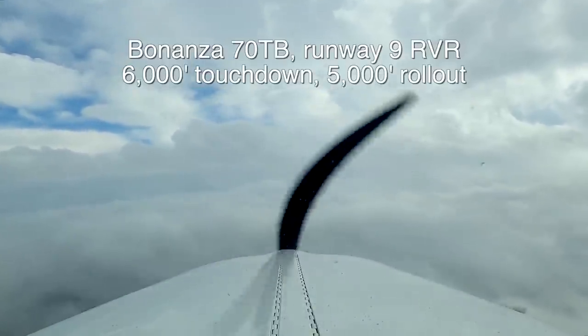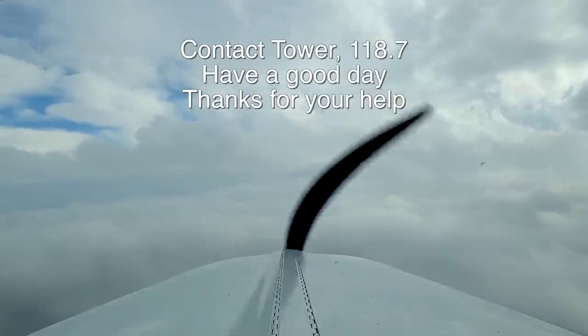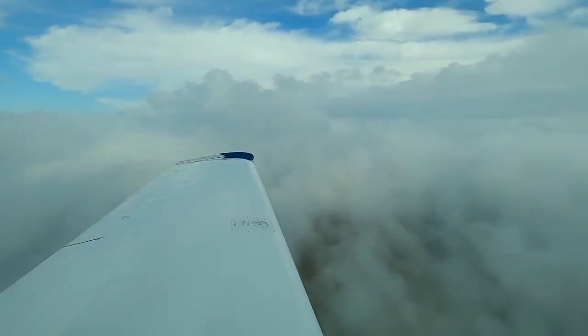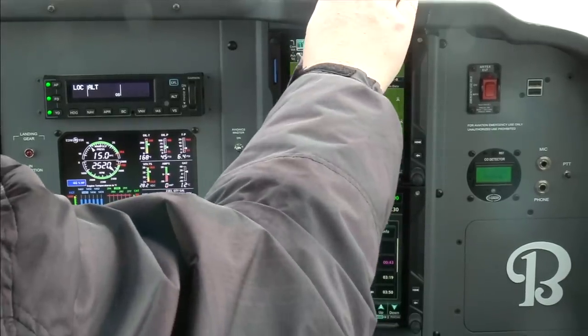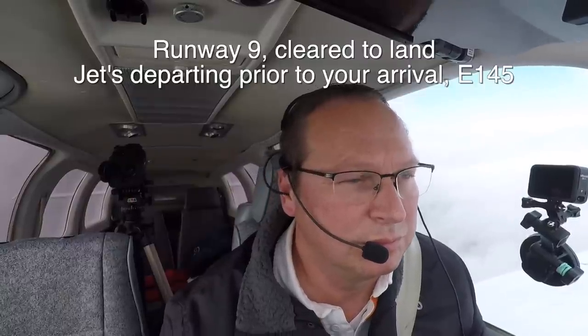Bonanza 70 Tango Bravo, runway 9 RVR, 6,000 touchdown, 5,000 rollout. Contact tower 118.7, have a good day, thanks for your help. Tower 118.7, Bonanza 70 Tango Bravo, thank you for your help. Tower, Bonanza 70 Tango Bravo on the ILS runway 9. Bonanza 70 Tango Bravo, Cedar Rapids Tower, wind 150, runway 9 clear to land, traffic departing for Rapids will be 145. Runway 9 clear to land, Bonanza 70 Tango Bravo.